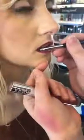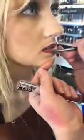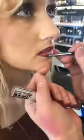So we're just gonna go ahead and dab. Wow, I'm loving that. This is sparkly.